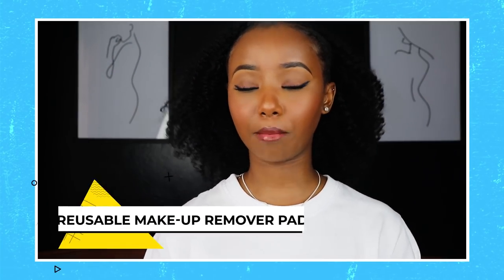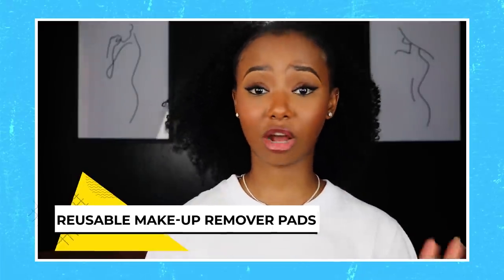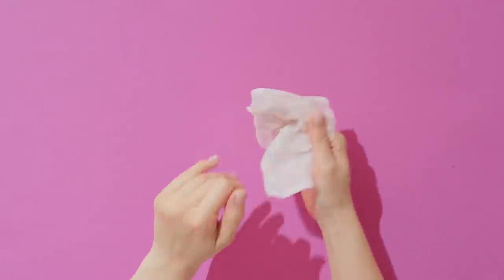On to the next item. So number two on the reusable list, we have reusable makeup pads. Now, the makeup industry is responsible for such a huge chunk of the waste that's out there, because you can imagine how many wet wipes you use to remove your makeup. How many cotton rounds do you use to remove your makeup?